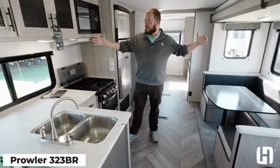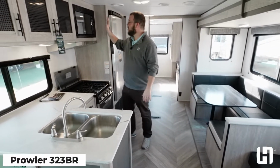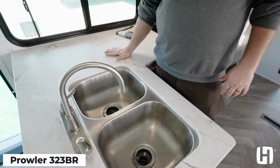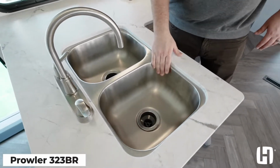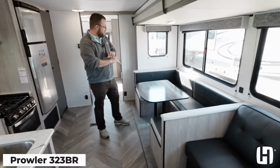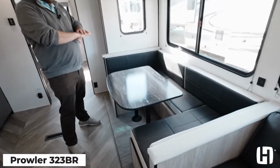If you look on both sides of this, there are big windows on both sides of the unit. You've got a nice little gray stone microwave right here. This is thermofoil countertops, so it's a solid surface countertop. You've got a double bowl sink here. And then over here, you've got a nice, huge U-shaped dinette because this is a bunkhouse. So you've got plenty of room here.